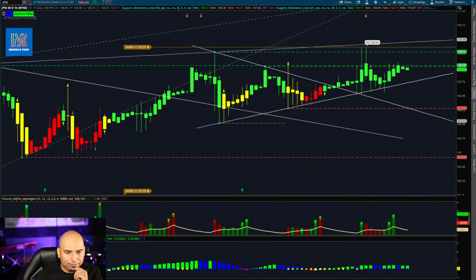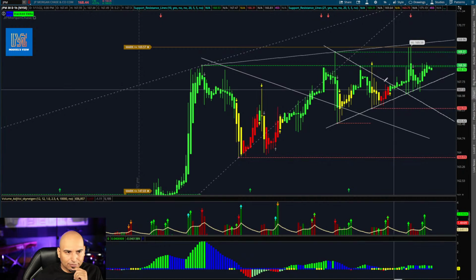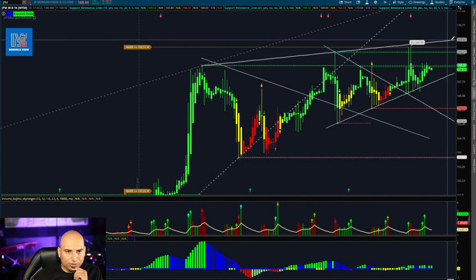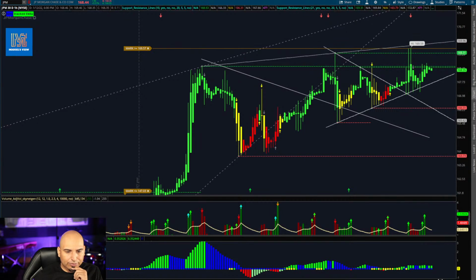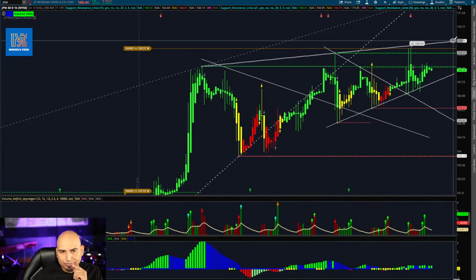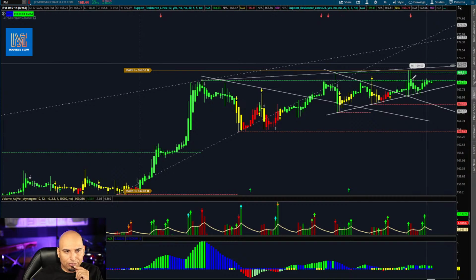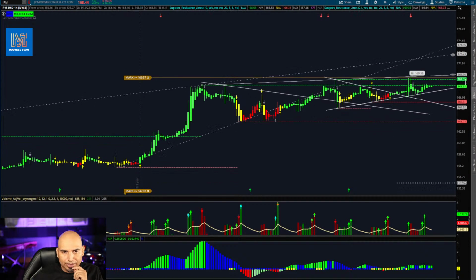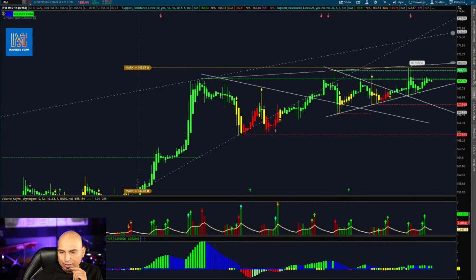Come back. Yeah, we have these upper wicks here. It didn't hit this upper trend line. So it's going to be tough right here on JPM. If we can break above that, then we have room to 172. And then a daily target if you're swinging.